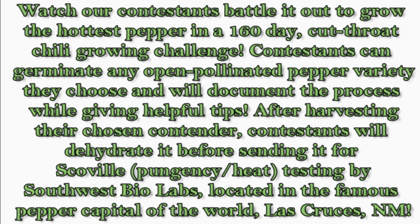After harvesting their chosen contender, contestants will dehydrate it before sending it to the Southwest Biolabs located in the famous pepper capital of the world, Las Cruces, New Mexico. And again, they'll be rating the Scoville rating of this, and we'll have an official lab to do that determination to see who's going to win this category. I'm really excited about this category, so I hope that we've got the winning variety. We'll see all of that soon here.